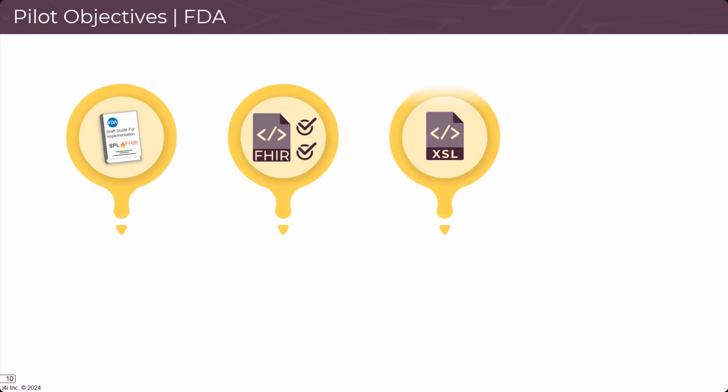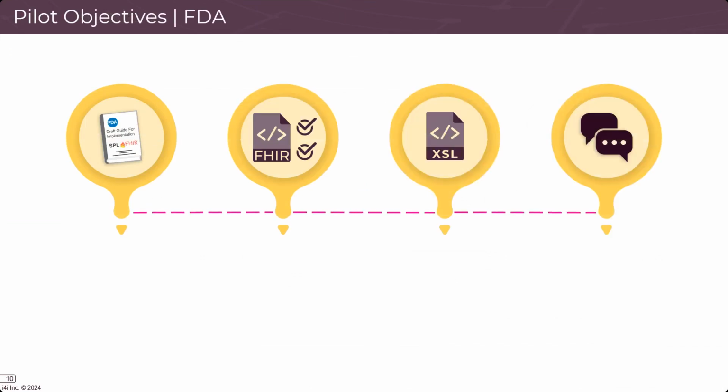So the pilot objectives from the FDA's point of view were to test the FDA's SPL-FHIR implementation guide, to test the FDA's FHIR validation to get feedback on the error messages, to test and get feedback on the SPL-FHIR style sheet, and to get feedback on the processes and tools that were used by the participants to create the SPL-FHIR files.